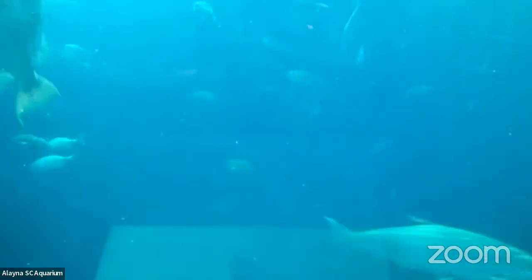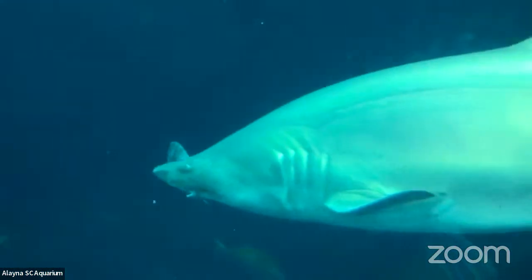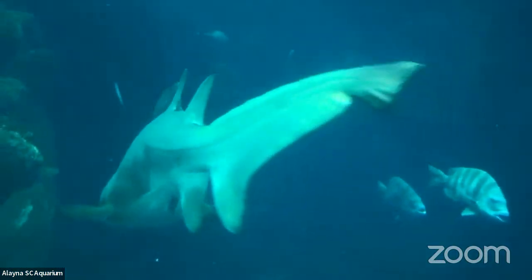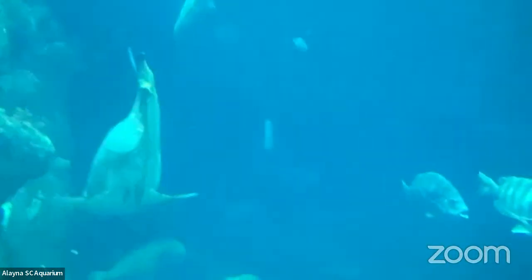And basically how it works is, oh, here's another sand tiger coming our way. If I was underneath that shark looking up, I would see their white belly blending in with the light surface of the water. But if I was above this shark looking down, I would see their darker back on top blending in with the bottom of the ocean, all of the sand underneath.